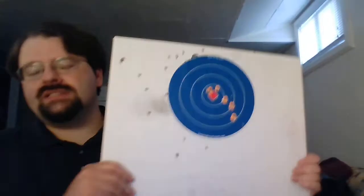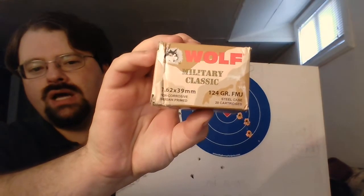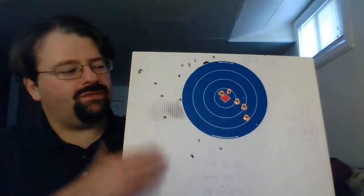What I'm going to do is say that this is probably the worst that you could expect. I think that everybody could get this result or better, and that is this target right here. So this was at 100 yards, and I was shooting some of this Wolf Military Classic 124 grain full metal jacket stuff, and I got a group that at the extremes from center to center measures 3 1/4 inches, so basically just outside of 3 MOA, and this was the first group that I shot after getting the gun zeroed.